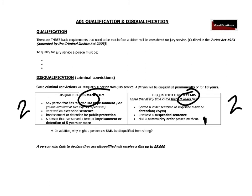A person that fails to declare this disqualification receives a fine of £5,000. Basically then, it's your job to tell us that you're disqualified. This is where the system's a bit wrong really, because what should happen is they should automatically be able to detect that you cannot sit on the jury.